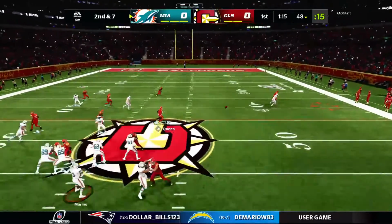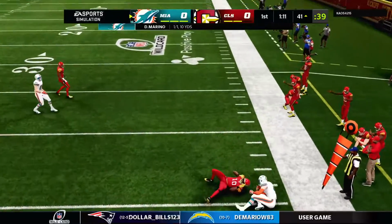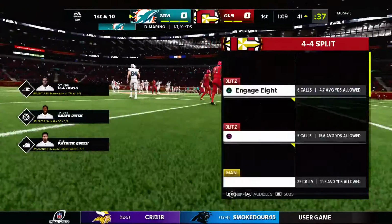Now they'll switch it up here and look to throw toward the sideline, and look at that catch. Dragging the toes, and that's going to be a first down.